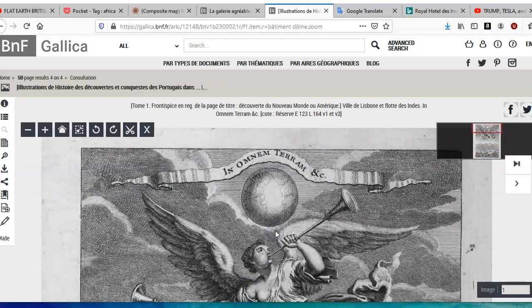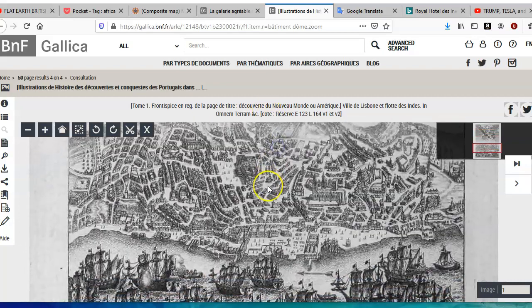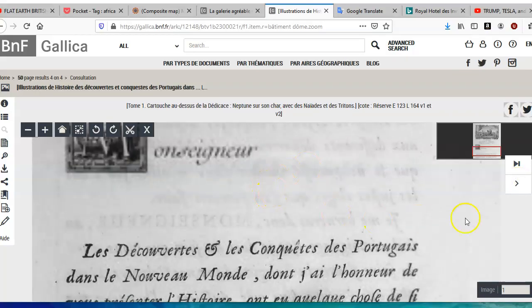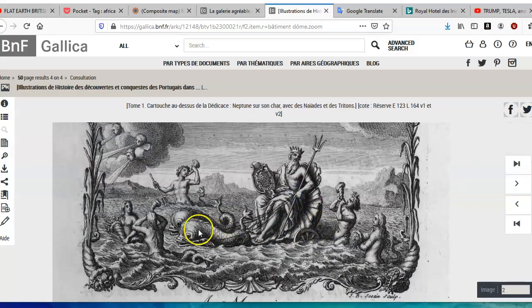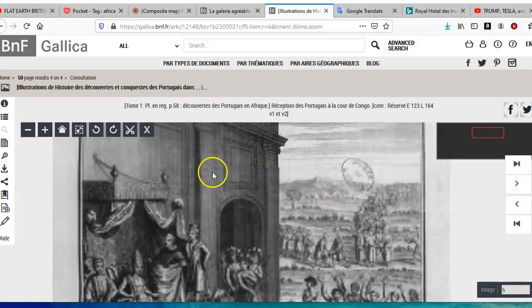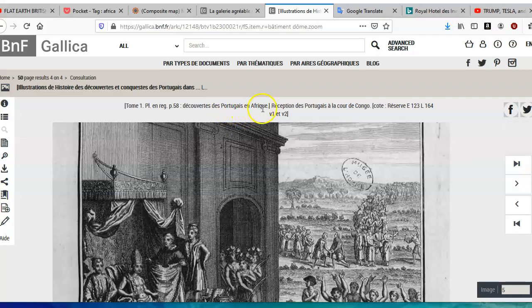So here we can go. We've got an angel up here with his trumpet, no doubt singing the glory of Spain, and just this massive built-out city with castles and things in it. It's just really front page. It does have a picture of Neptune though, being drawn by fish. Map of the world, and this is one of the Portuguese people. And here we go. So this is the discoveries of Portuguese in Africa.